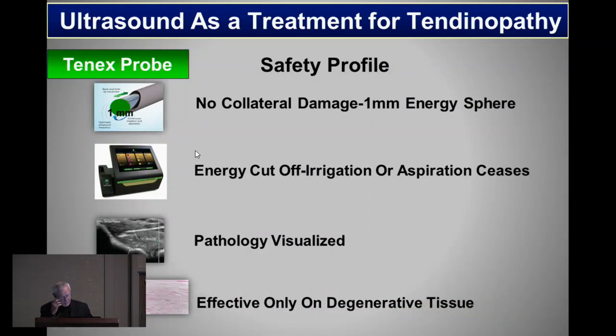So what about the safety profile? I tried to emphasize how important that is. Well, the energy that comes off the probe is only a fraction of a millimeter, and the way it works is the energy propagates as a waveform through the tissue. This console is designed to cut off if it's not irrigating or if it's not aspirating. So unless all three functions are there, the energy isn't expended.